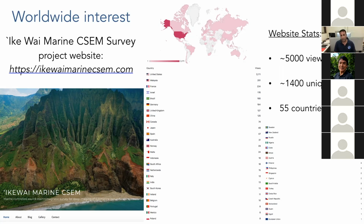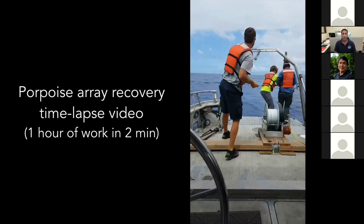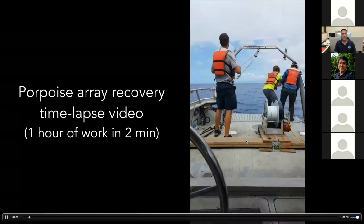Offshore freshwater could be a potential resource in the future. And I would like to end with a short time-lapse video of the porpoise array recovery. That's the last one we had at the end of the cruise, which is basically 1 hour of work to recover that entire system, compressed to 2 minutes. So I hope you enjoy it.